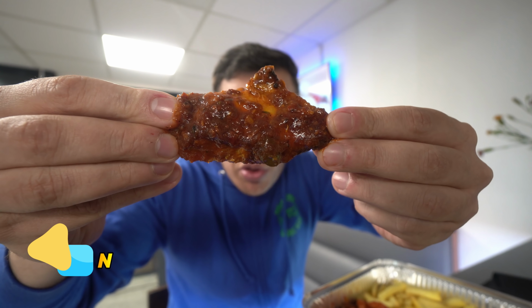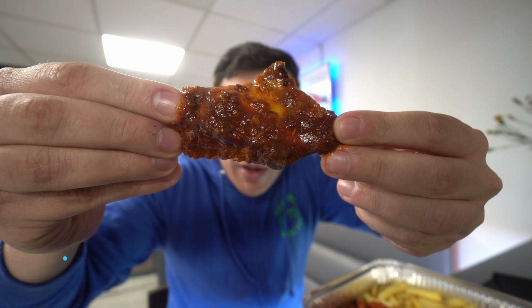Let's move on now to the NAGA wings. Look how saucy and flavorful these look. The color on that is fantastic. These look really good. They look the part. They look quite spicy, which I quite like.